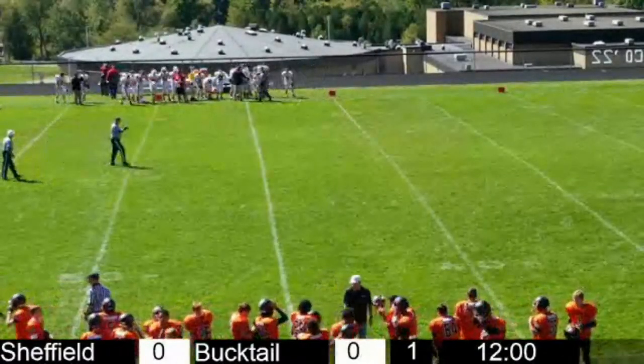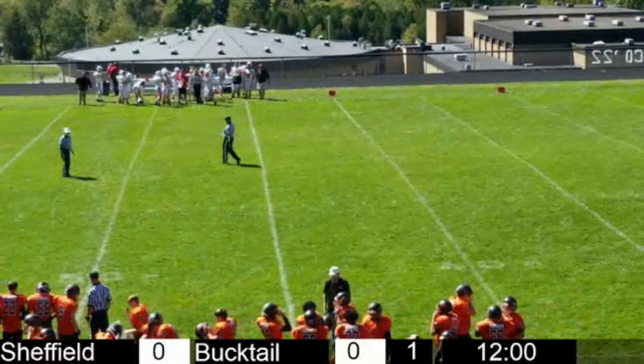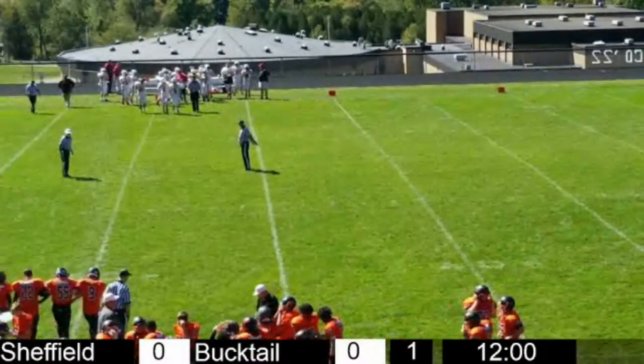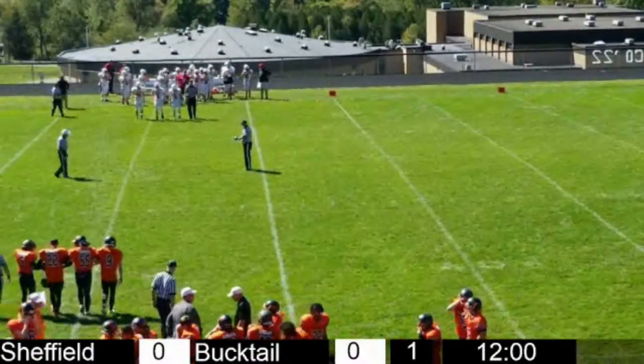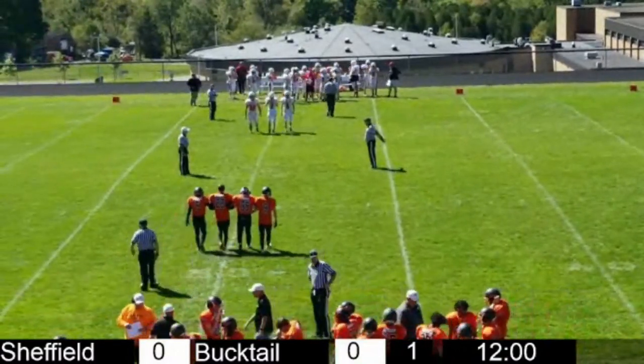And that was Emma McBride with the national anthem here this afternoon. Back here from Wolverine Mountain, we're just about set to start the first quarter as the teams come out for the coin toss.